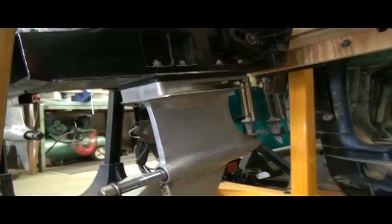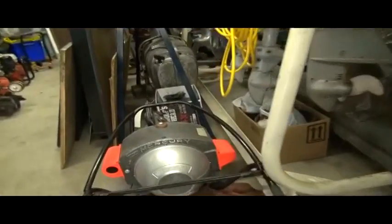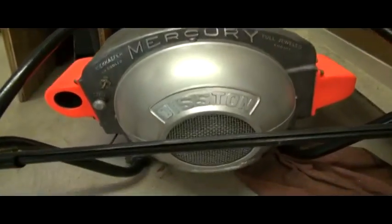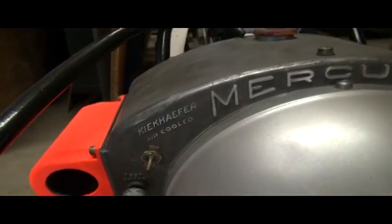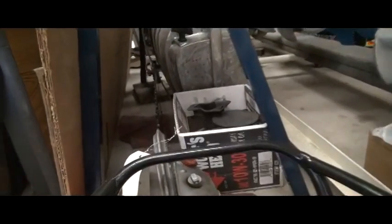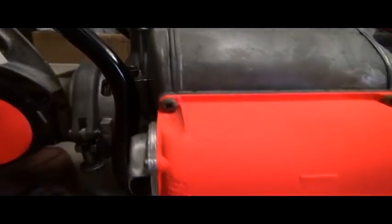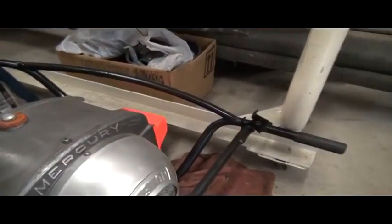That guy in Abbotsford, is he running in the Pacific Northwest? Is that where he is running his race boat, in the North of the Pacific? From way back? What year? No. Oh my God, look at the size of it. So it was a Distant saw and they contracted Mercury to put an engine on it kind of thing?